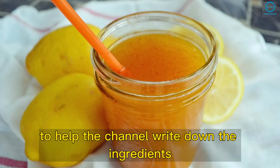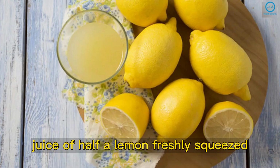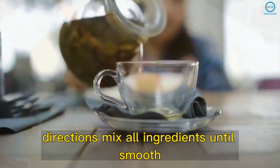Write down the ingredients: 6.75 ounces hot water, 1 teaspoon honey, juice of half a lemon, freshly squeezed, 2 teaspoons apple cider vinegar. Directions: mix all ingredients until smooth.